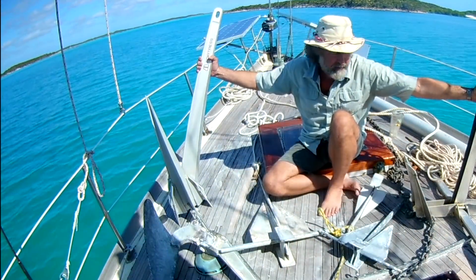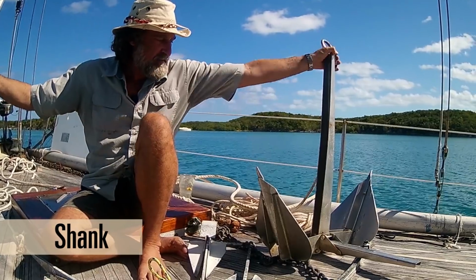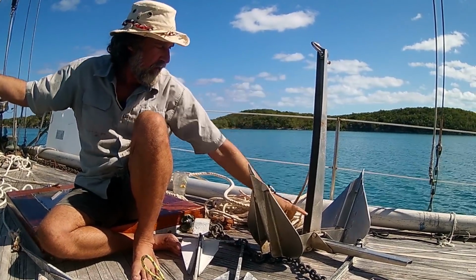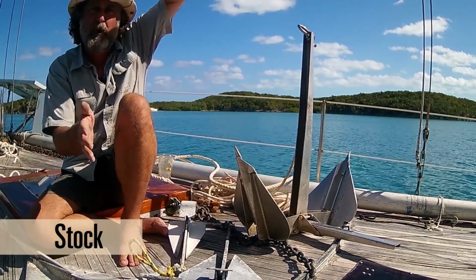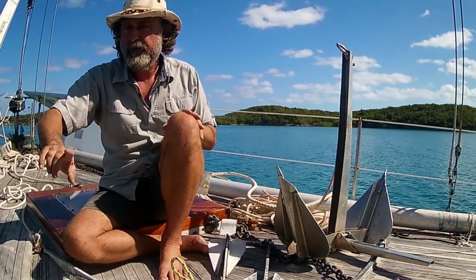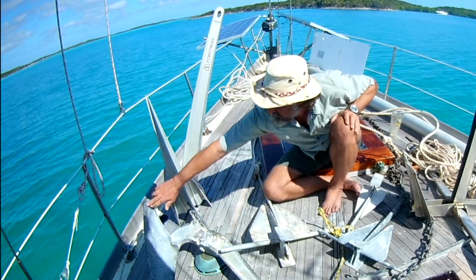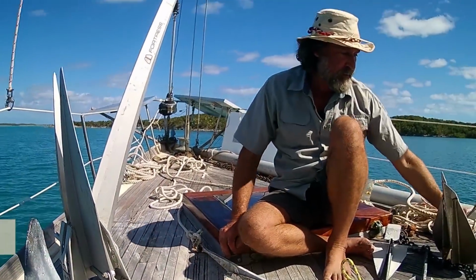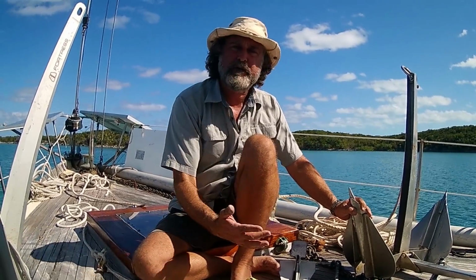All these anchors have these parts. The parts of the anchors are the shank. That kind of provides leverage for the rest of it so it can dig into the bottom. The stock, that sticks out and keeps the anchor from rolling. And one could argue that this anchor here, the CQR style, doesn't really have a stock, or you could say that this is the stock as well as the Fluke. And the Fluke, which is a big palm, it's like a shovel. It goes in and it's hard to pull out in the wrong direction.